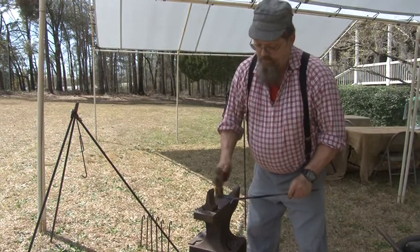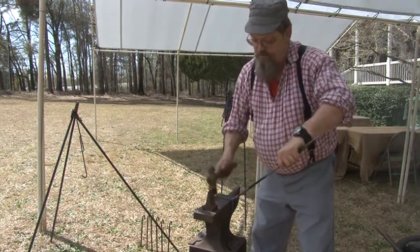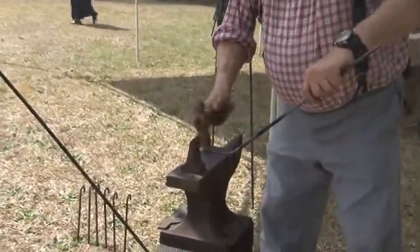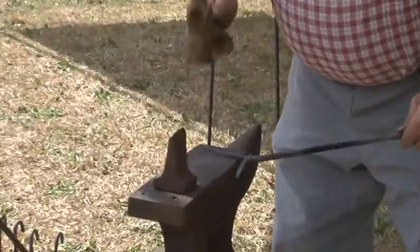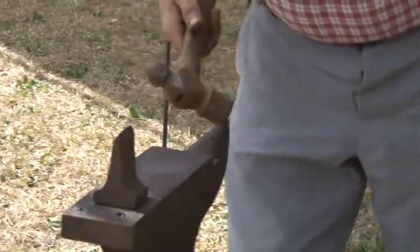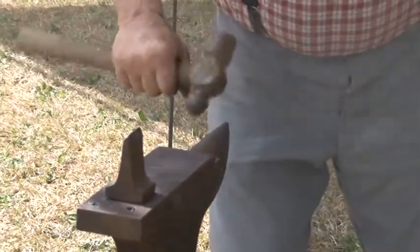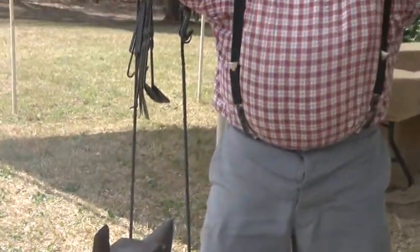And the different parts of the anvil can be used to make most anything. You can take a long rod, and right here in this little gap, you can tap it as you move it around, and you can make as big a circle as you would like to have. And that's how a lot of wagon wheels were made on a much bigger anvil.